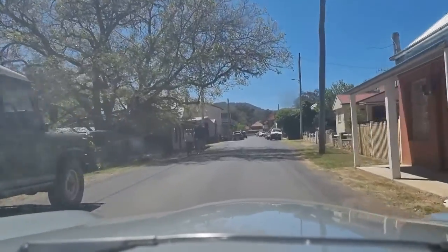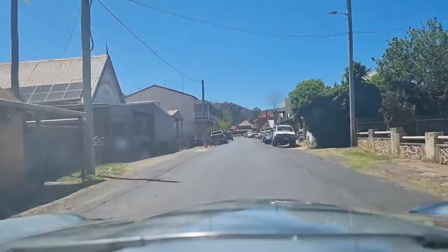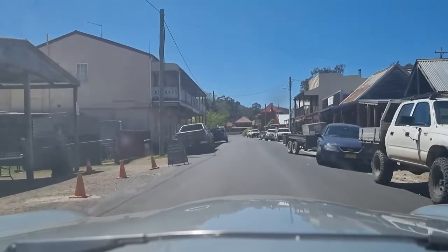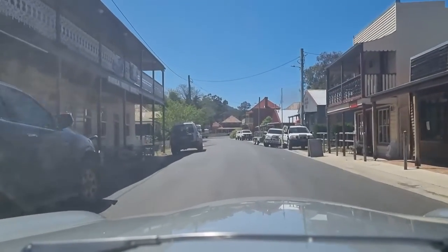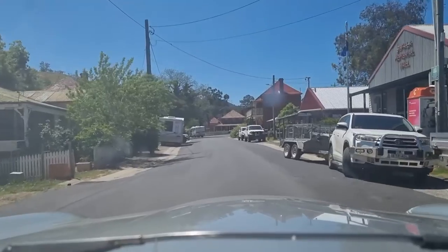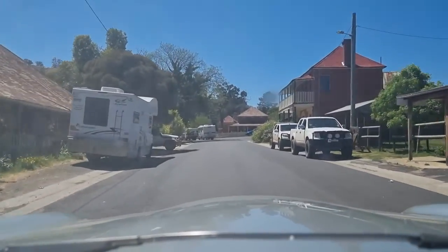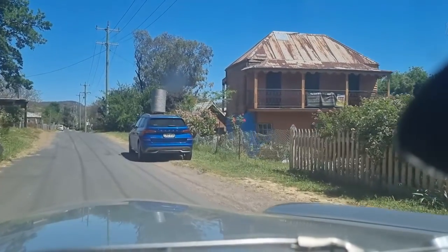One pub. Quite a town that a lot of people come just to visit for weekends. There's a local there on the left, the Royal Hotel. Now, there was a nice little coffee shop, but I think it might be closed. We'll just do a little loop. This little one on the right there, it's cute.